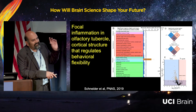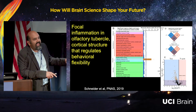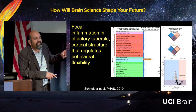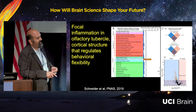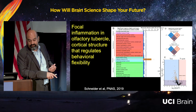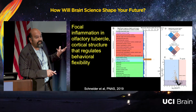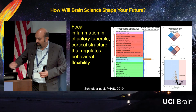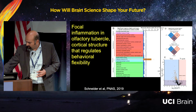But now I know that this amazing brain area sits between the olfactory cortex and the ventral striatum and plays this enigmatic role in regulating behavioral flexibility and motivated behaviors. Perhaps you could imagine focal inflammation in this area perturbs the animal's behavior so they stop losing their fear of natural predators like cats. So this is pretty amazing, and this generates a new hypothesis, and that's exactly what you hope for from an unbiased search technique, and something that I think could be quite promising and interesting for all of you in your own work.